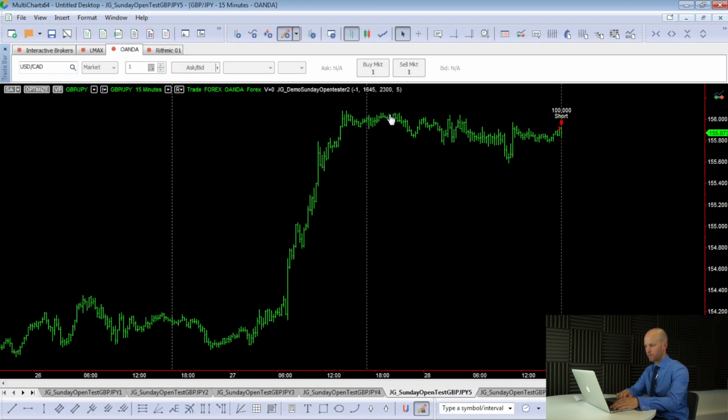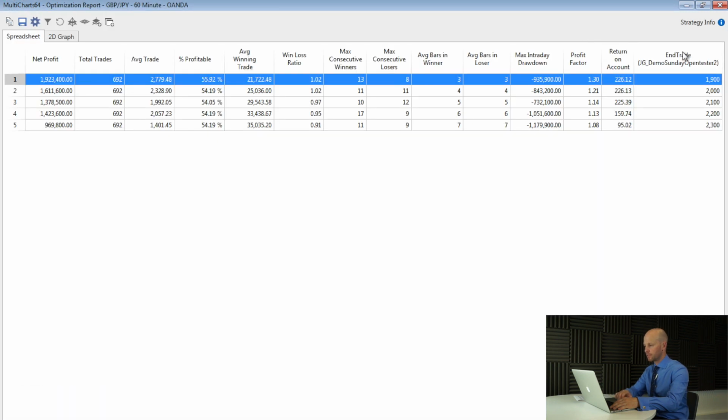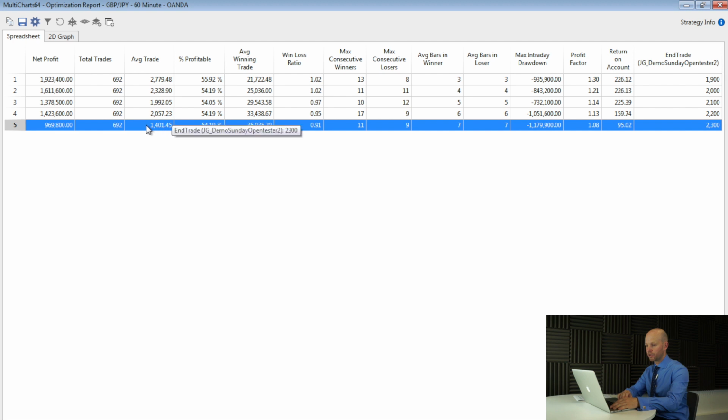So in this workspace, we're going to actually short at 16:45 and then exit at 2300. Why are we going to use 2300, you might ask? Well, if you remember, back in workspace 2 here, we did an optimization on the exit time or the end trade for long trades. And if you look at 2300, 2300 was actually the worst, so 2300 I assume will be best for short.